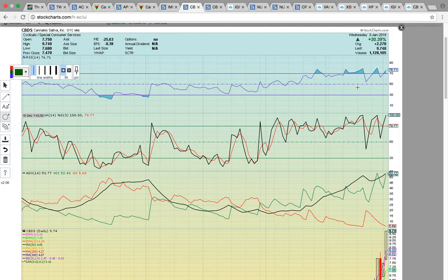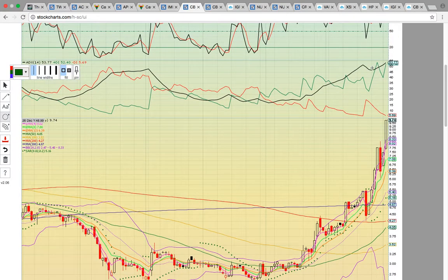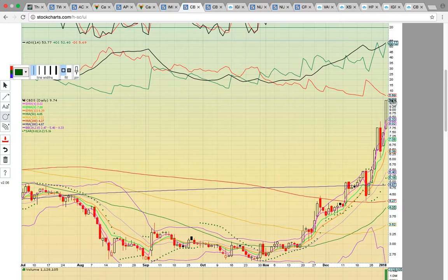Okay, let's look at CBDs. Now we're going to look at some United States companies. Check it out. It closed up 30% today. It's pretty amazing. Look where it got to. It's up here near $10.